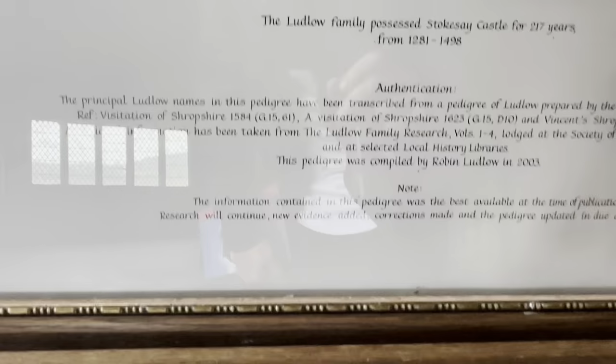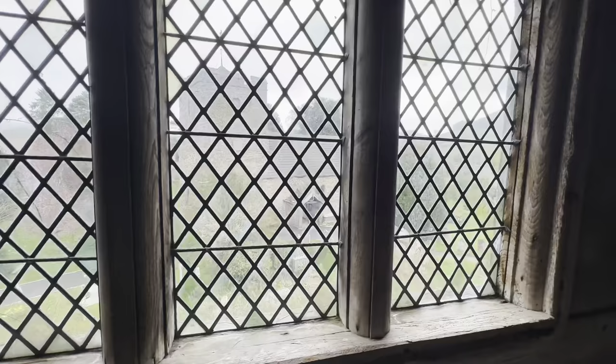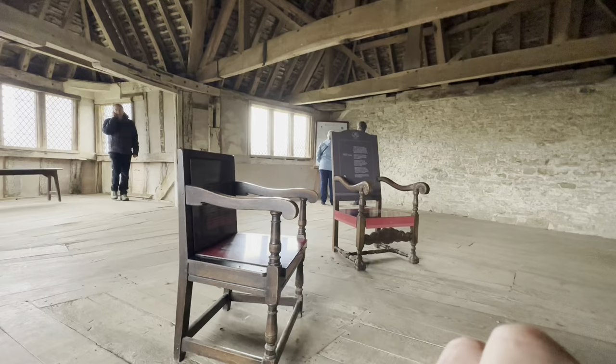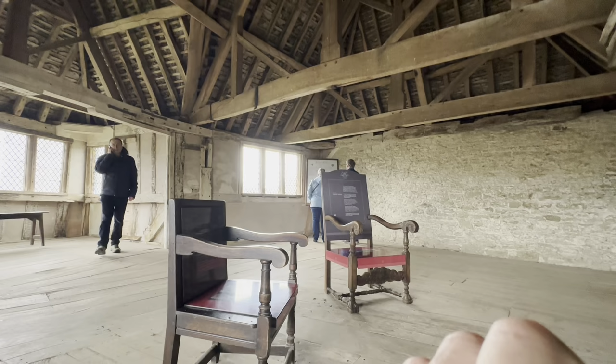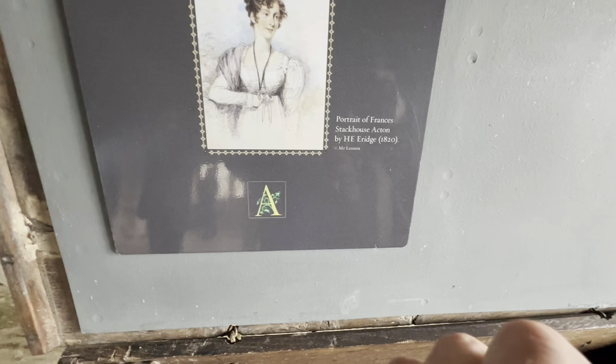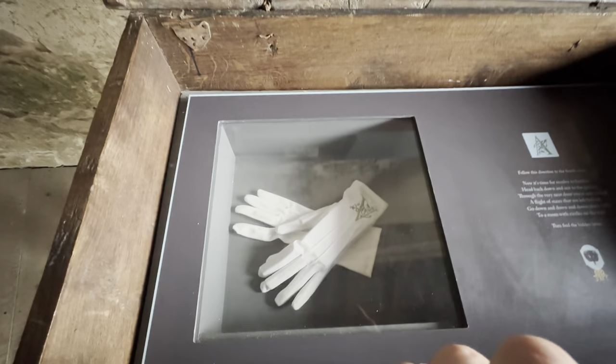Well, the Ludlow family possessed Stokesay Castle for 217 years from 1281 to 1498, so they had a good run. Yeah, and these fine windows, they'd have been looked out of for quite a few hundred years. That is the grandest fireplace in Stokesay Castle. It goes all the way up still. Yes, lady. Portrait of Francis Stackhouse Acton, 1820, and these are her actual fine white gloves.